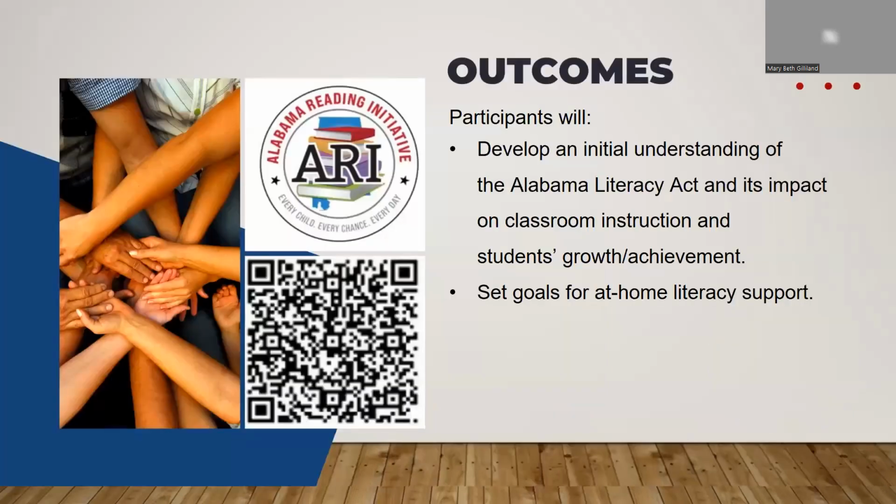Now, the outcomes of this session will be to develop an initial understanding of the Alabama Literacy Act and its impact on classroom instruction and students' growth and achievement, and to set goals for at-home literacy support.